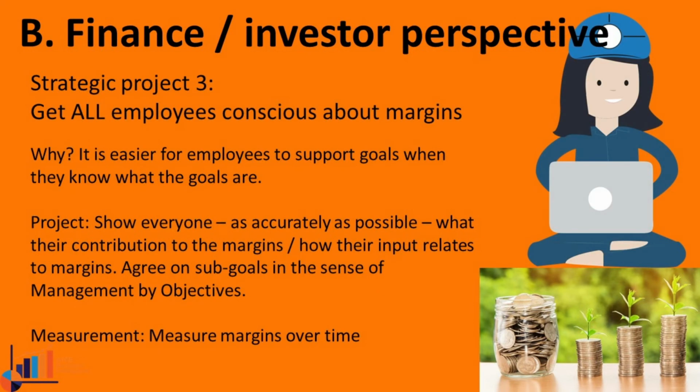Number 3, from the finance perspective, is to get all employees conscious about margins. Why? Well, basic principle, it is easier for employees to support company goals when they know what the goals are. And solid margins are a good goal for pretty much any business, so show everyone, as accurately as it can be done in that case, what people's contribution to the margins is, or how their input relates to margins. And then agree on sub-goals in the sense of management by objectives. You can measure the margins over time if people get a consciousness about it. If enough employees get conscious about it, the margins will probably tend to get better.